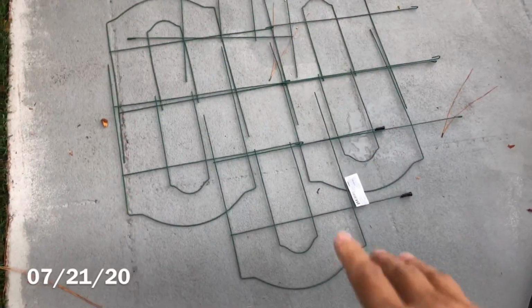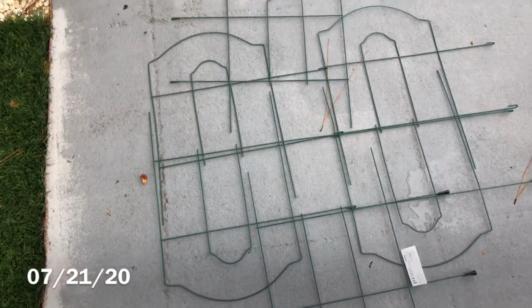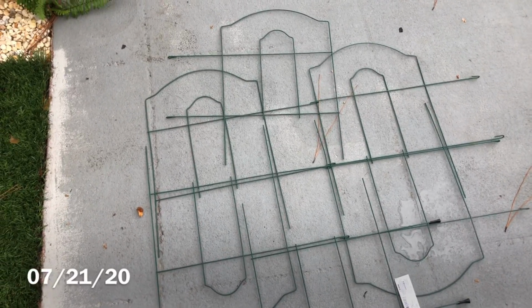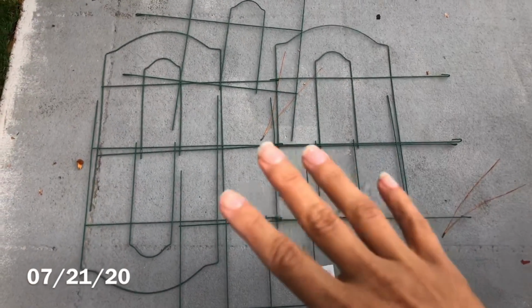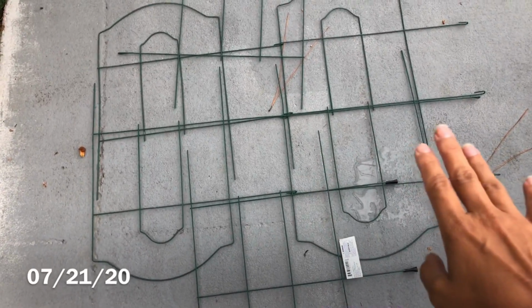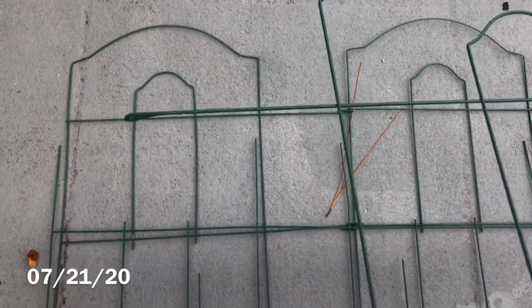And I took the fence. Remember, this was a little fence that I purchased because I was looking for a trellis, but the trellis they had was heavy, and more than what I want to spend, and it wasn't as big as what I wanted. So I went with the fence here. All these little fences were linked together, you know, with the little loop right there.